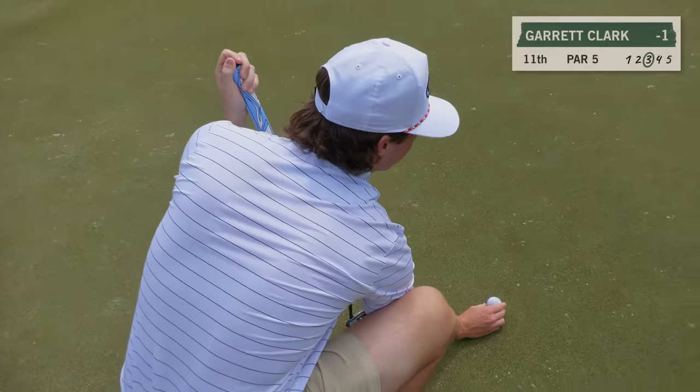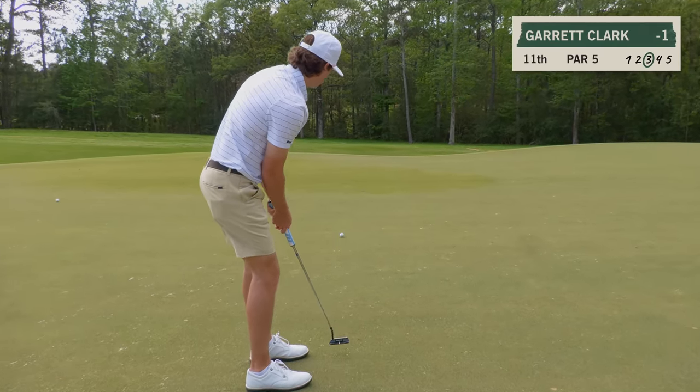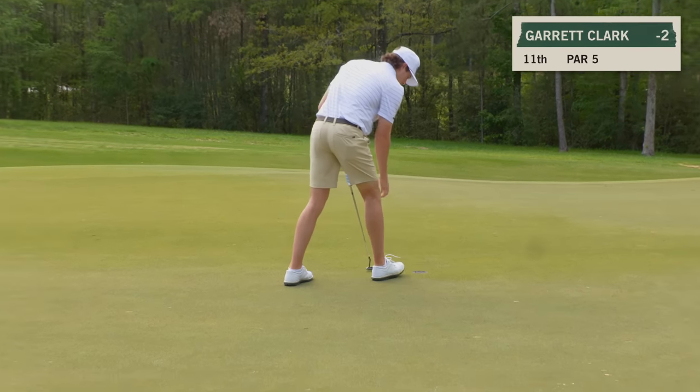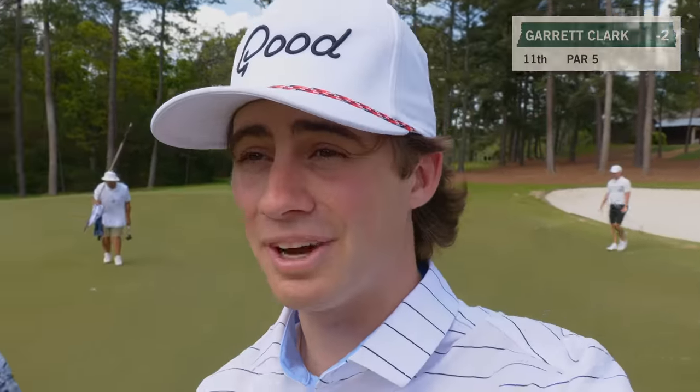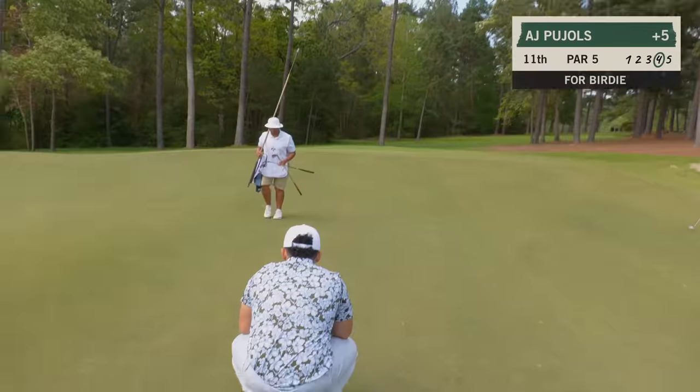Hey, this will be my second eagle of the day. I would love to see this one fall. Left it short in the heart. That is still a birdie though. I'll take that. I'll take a birdie on this par five. It is breezy today. It is starting to get windy. I don't know if the audio is great today. Apologies if it's not. AJ, straight downhill, moving to the right.